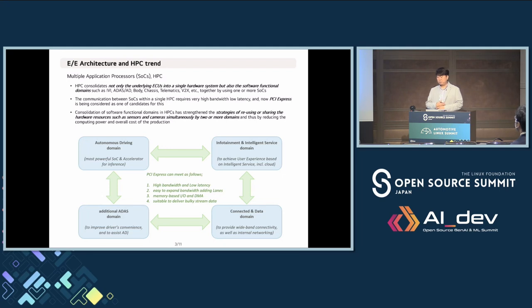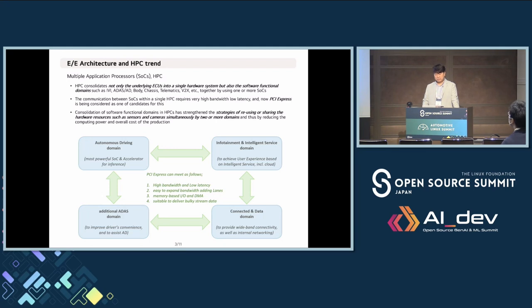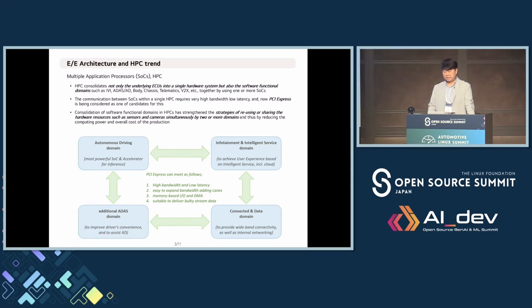Let's dive into the trend in the E/E architecture and high-performance computing with multiple SoCs. The HPC systems integrate not only the underlying ECUs into a single hardware system, but also software functional domains such as IVI, ADAS, telematics, and more using one or more SoCs. Communications between multiple SoCs within a single box require low memory bus latency. And currently, PCI Express is being considered as one of the candidates for this.